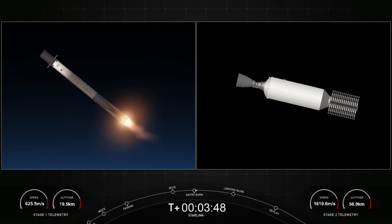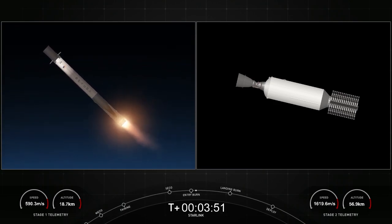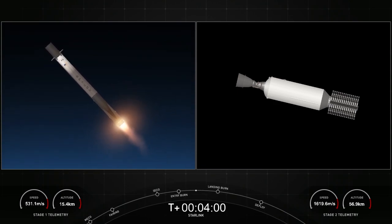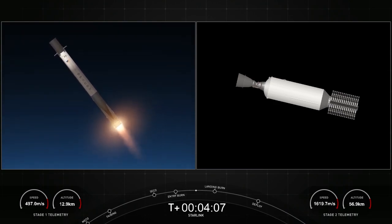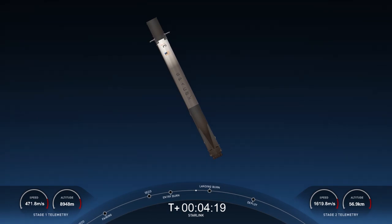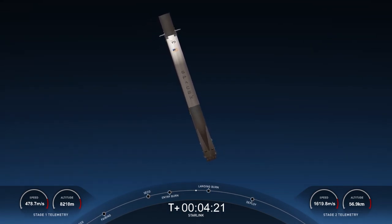Stage 1 entry burn startup. And there you can visually see on your left-hand screen, the entry burn has begun on that first stage. This will last about 20 seconds or so long. Stage 2 FTS is saved. Stage 1 entry burn shut down. And that concludes the entry burn on the first stage.